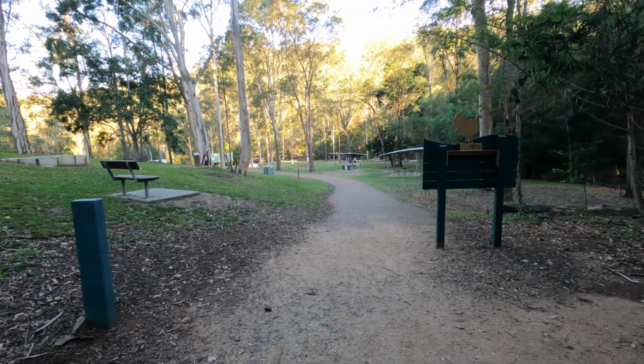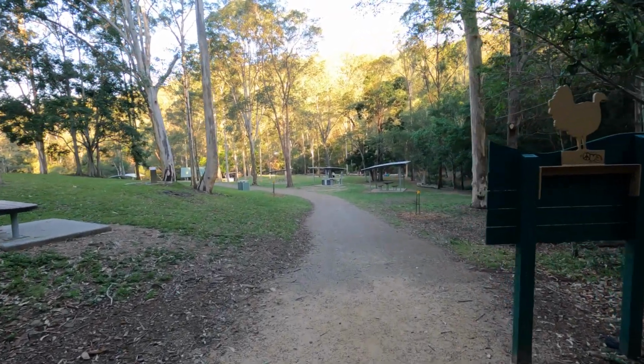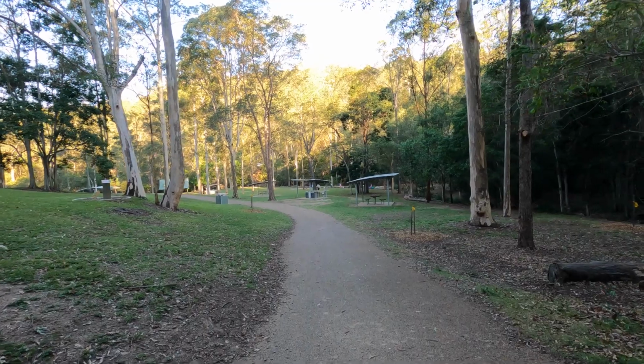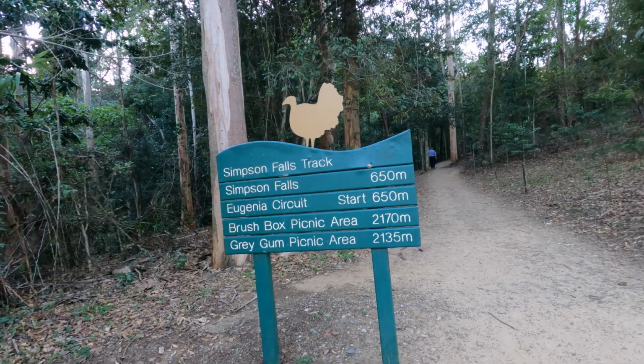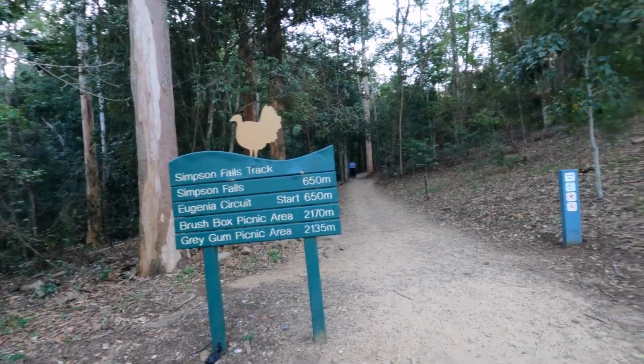I'm actually quite surprised by this, and I'm not sure why, because we've been to Mt Coot-tha before, but it's just to the lookout and the restaurant, and I actually didn't realise there were this many trails around Mt Coot-tha, to be honest with you. I don't know why I'm surprised, but we've just never been here before. And out of the track, we pop into the picnic area. Simpsons Falls track.